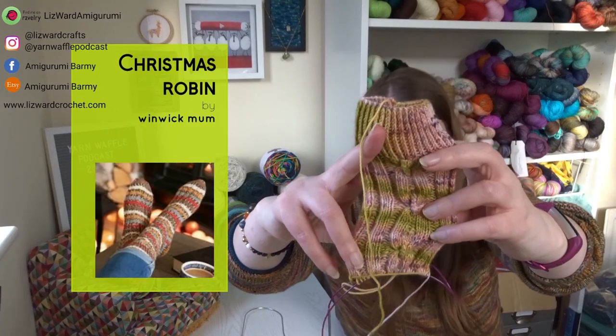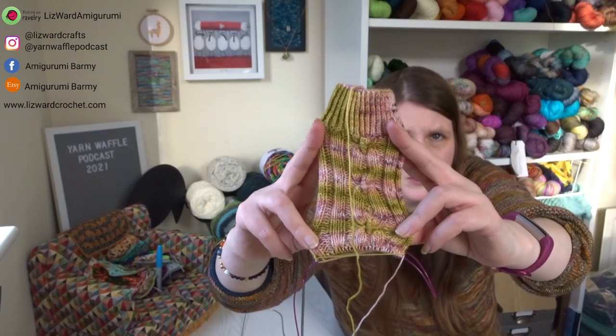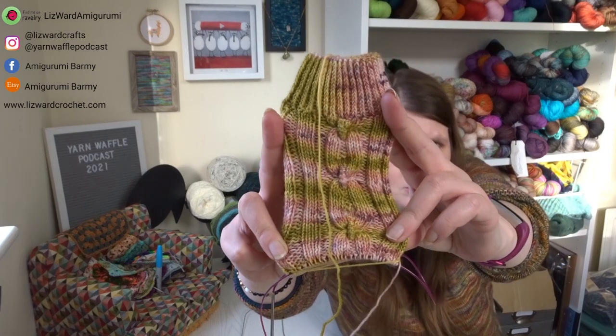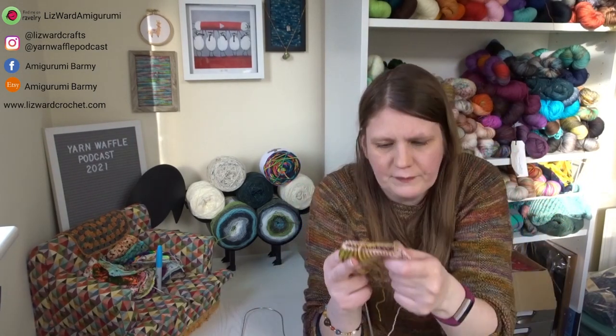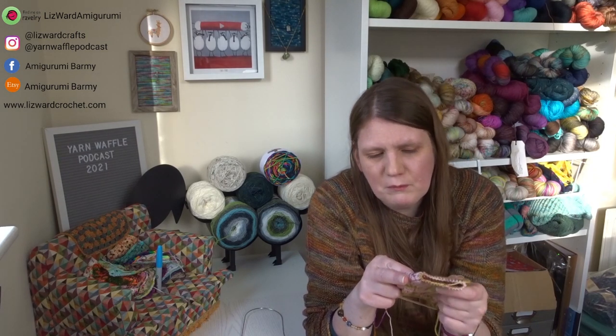I really don't know. This is a pattern by Winwick Mum. I think it was called Paper Chains or something like that. It was a free pattern that came with the year before last West Yorkshire Spinners Christmas colourway. It looks like a paper chain, sort of knotted together down the middle. I've only got this far. And the thing is, I don't think it's Christmassy enough, but does that really matter?